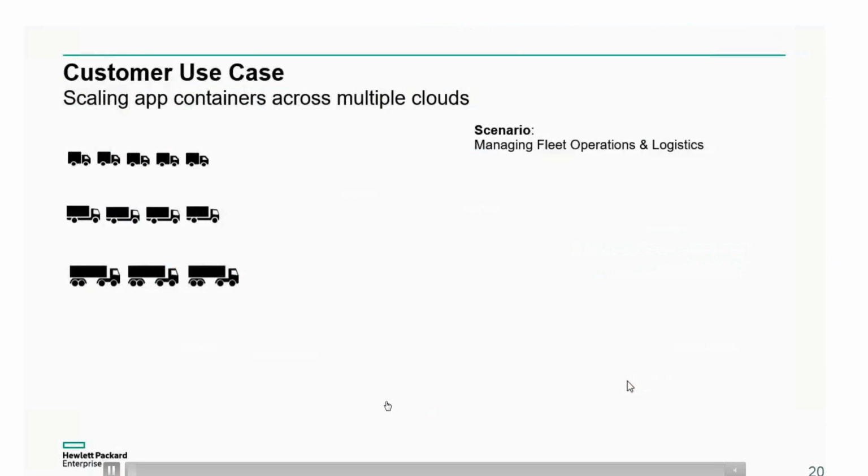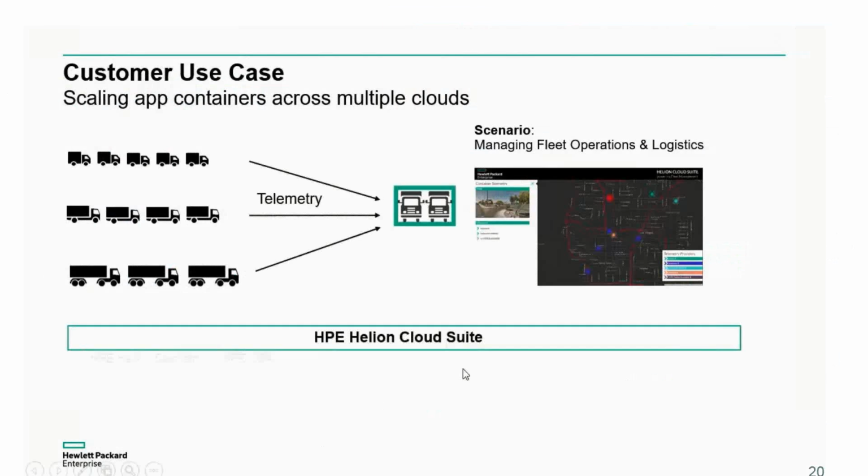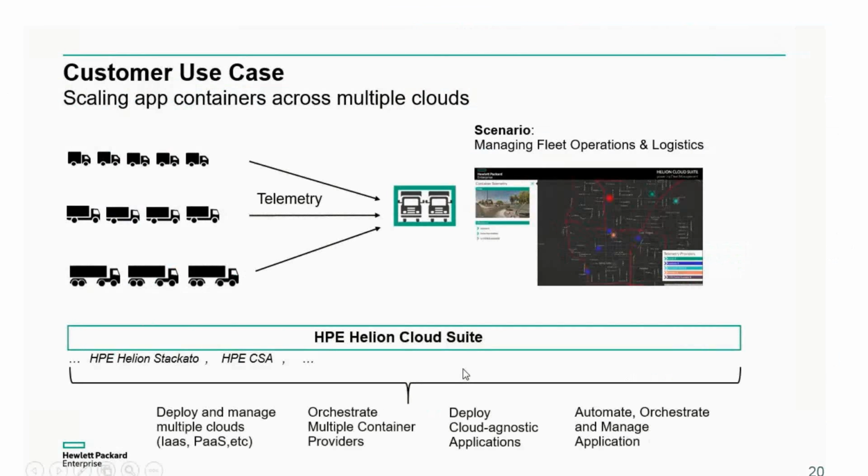So in this case, what we are seeing here is a fleet management application where each of the trucks represents a GPS simulator, and those applications are sending a stream of data back to a main application, which will represent each of this fleet as a dot on the map.